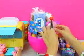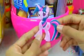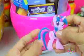Check out this sight. Isn't it magnificent? First, we have this adorable little pony. And she's a keychain, so you can take her with you anywhere. Check her out. Double-sided. So she's beautiful on both sides. What else do we have?